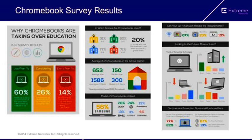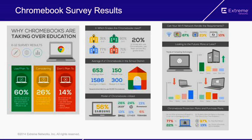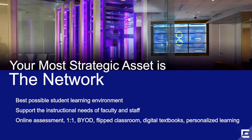We asked a couple other questions about how the programs are being implemented, and we found a few districts, very few though, offered a device insurance program to the students. And in most of the districts, when the students graduate, they have to return the devices. But again, you can see the full results of the survey at our blog, at our website.